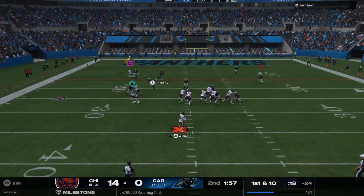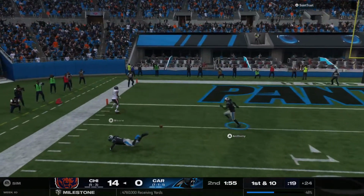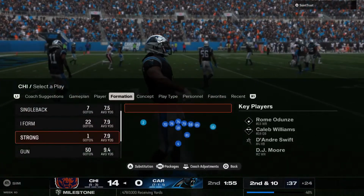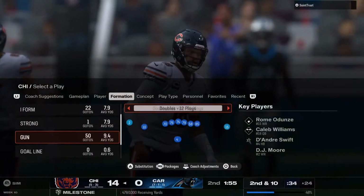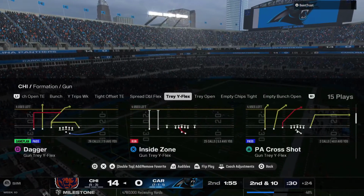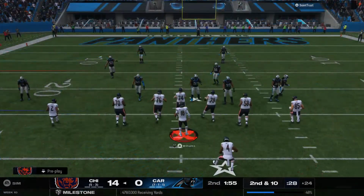Off the play fake, it's Williams. And that'll be knocked away. It's incomplete. He didn't just deny a big throw there. He broke that one up in the red zone. An excellent play, one that may help save points on the board when this drive is over. Now a 2nd and 10.